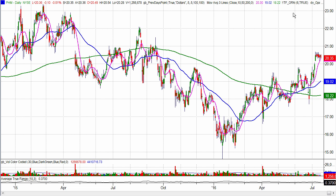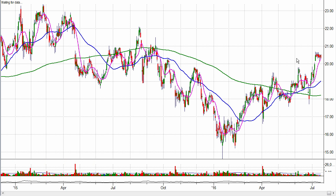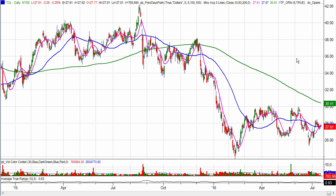This one is not really in a place that is easily defined as an inflection point, but you've got the same consolidation pattern. And Toll is not reporting until August. PHM, which I just showed you, reports on the 21st. NVR reports on the 21st, and DHI, the strongest of them, reports on the 21st. So Toll is not until August.